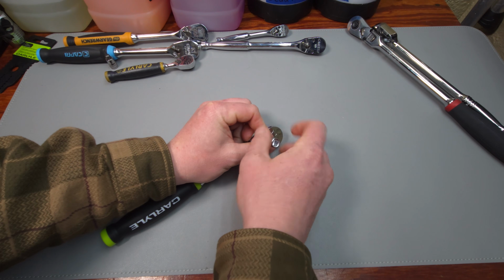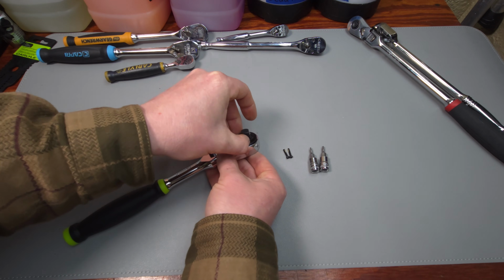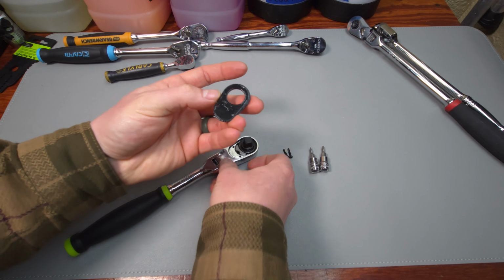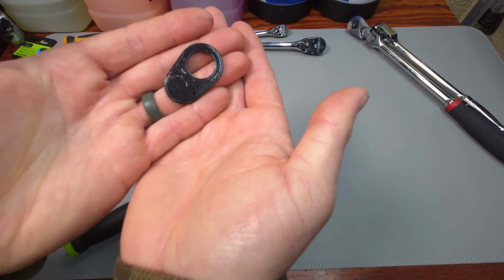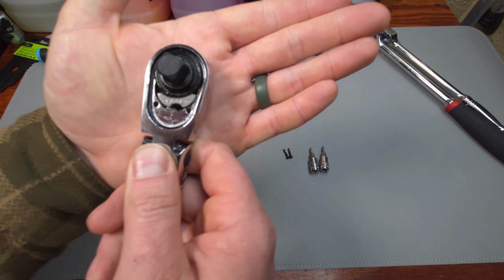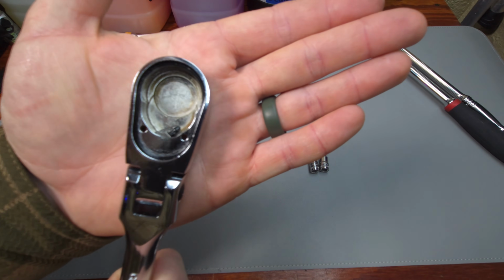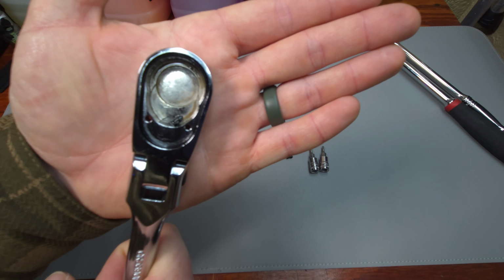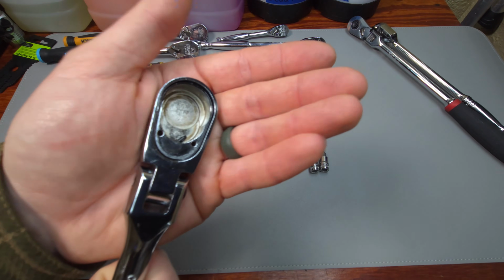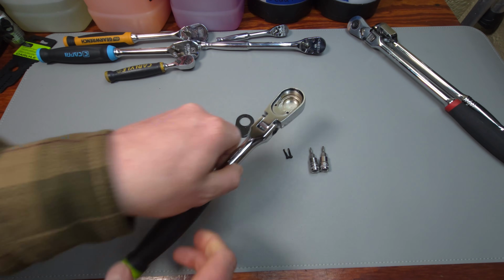So the backing plate screws for this one are on the face of the ratchet. It is very well lubricated. There is an O-ring. It's not on the backing plate, it is on the base there. So there you can see inside the ratchet, the reverse mechanism. Not sure how focused it is, but the machining seems nice and lubricated.